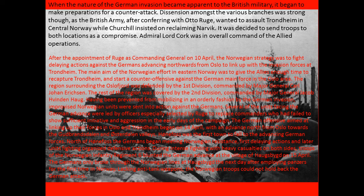The region surrounding the Oslofjord was defended by the 1st Division, commanded by Major General Carl Johan Erichsen. The rest of the region was covered by the 2nd Division, commanded by Major General Jacob Hvinden Haug.